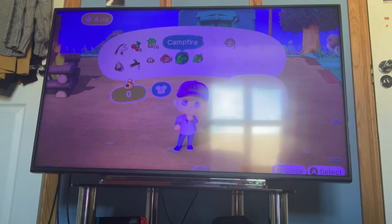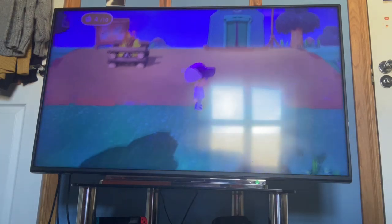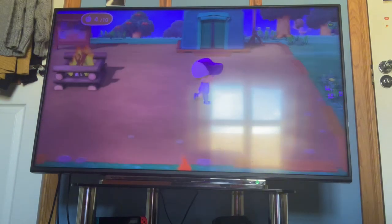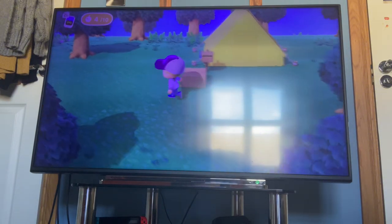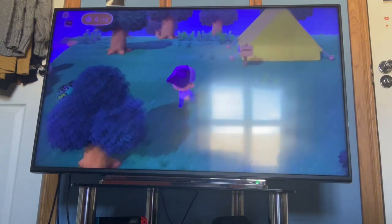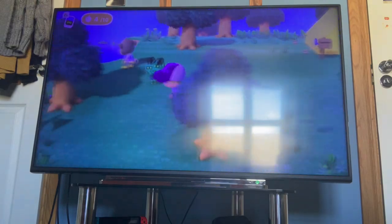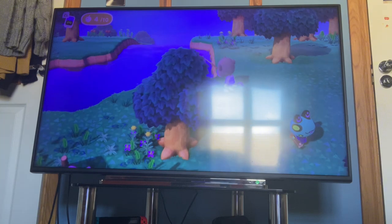Alright, campfire. Oh nice, that looks really cool. Cardboard box. Oh, right, I'm gonna place it right here. Okay. Alright. Oh man, I'm gonna bring the... here you go. Ozzy's going out fishing. You know what? I'll join. Yoink!